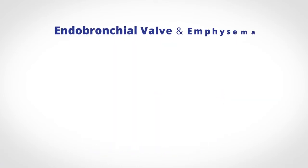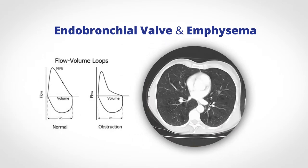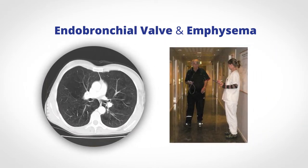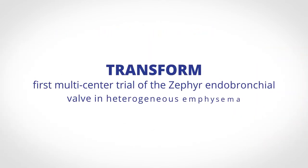To date, several single-center studies have evaluated endobronchial valves and found benefit in quality of life, walk distance, and PFTs in patients with heterogeneous emphysema. TRANSFORM is important because it is the first multi-center trial of the Zephyr endobronchial valve.